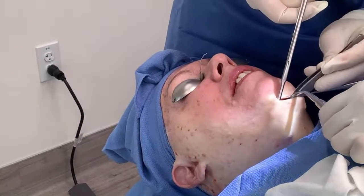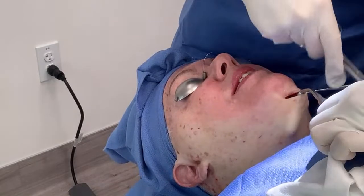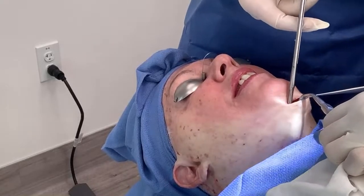Very good. So I'm just trimming away some of the fatty tissue. We remove some of it with the laser lipolysis. Take it off. There you go. That's right. We figured you didn't want it anymore.